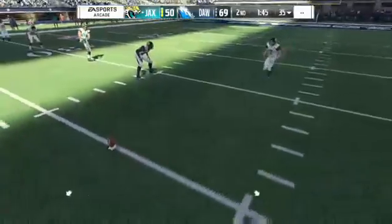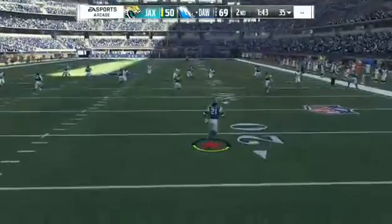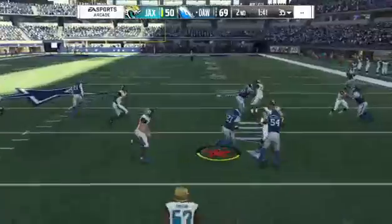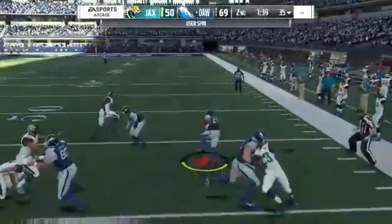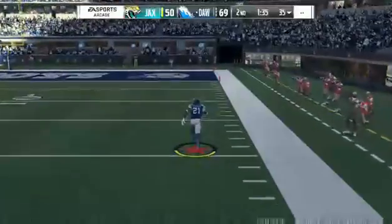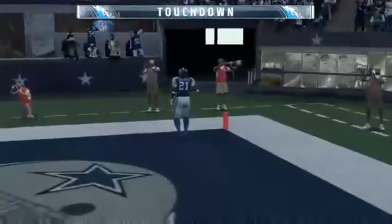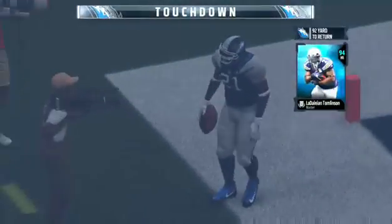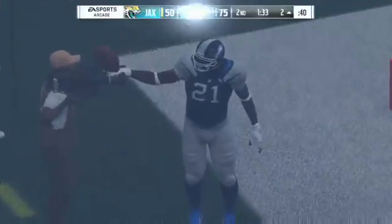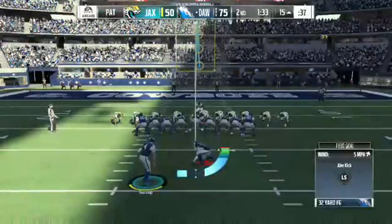Here's Myers now to kick it away. This will be fielded at the 8. Twisting away. And there he goes again. And he will score. It's a touchdown. LaDainian Tomlinson, 92 yards. And his guys are going to add on to their lead.